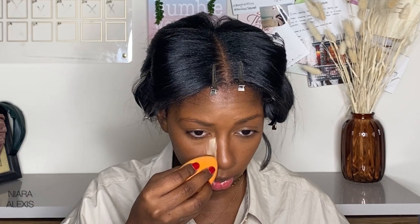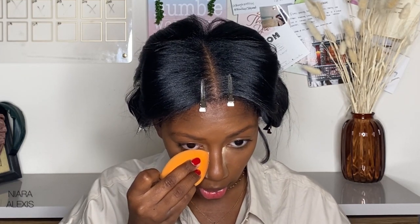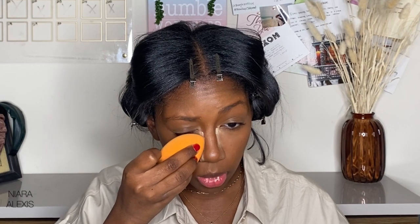Now our last step of contouring our nose is our setting powder. I take some setting powder on my sponge here and I'm just going to drag it down the side of my nose. I'm being careful to not go over that line of contour that I created though. And you want to make it match, so you see how it's a little bit heavier up here. I'm gonna do the same on this side.